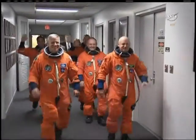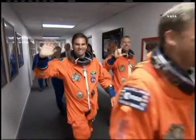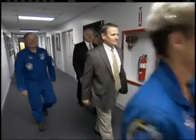And here come our astronauts, leaving the suit-up room bound for the elevator that will take them down to the astronaut van, the Astrovan.